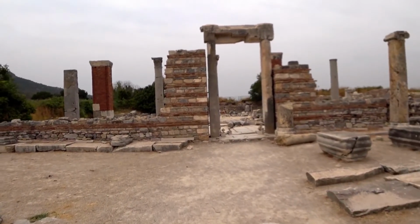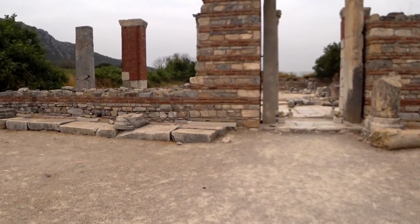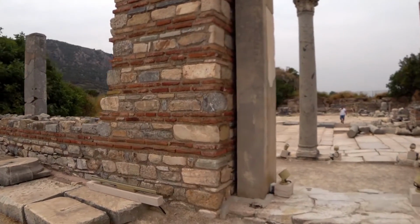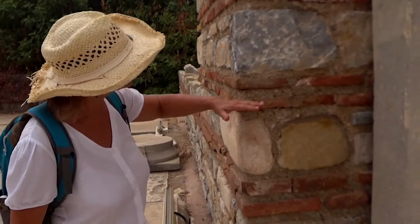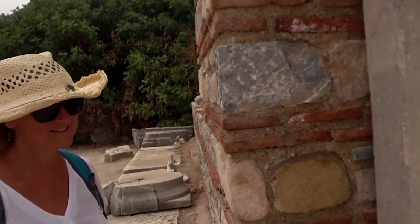Layers, I'm thinking cake. Now I'm hungry. Look at this though, isn't it great? How they've, you know, cake blocks, flat, so it keeps it really stable. Yeah, really good for construction.